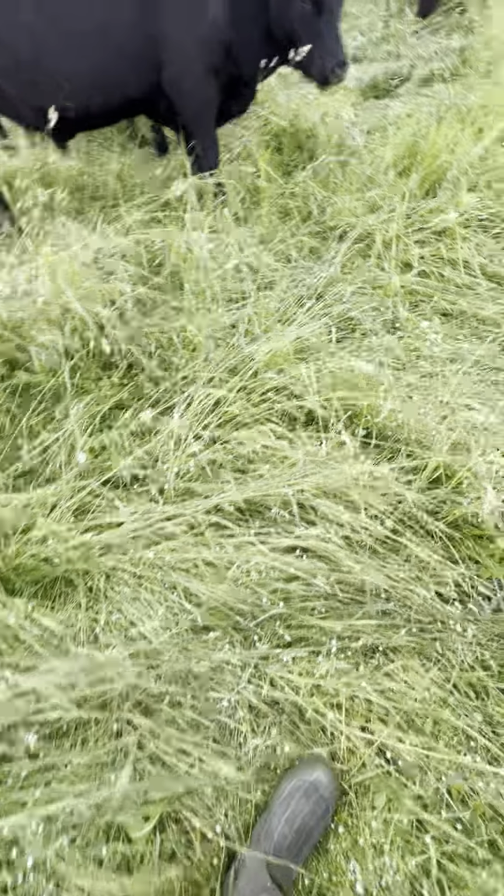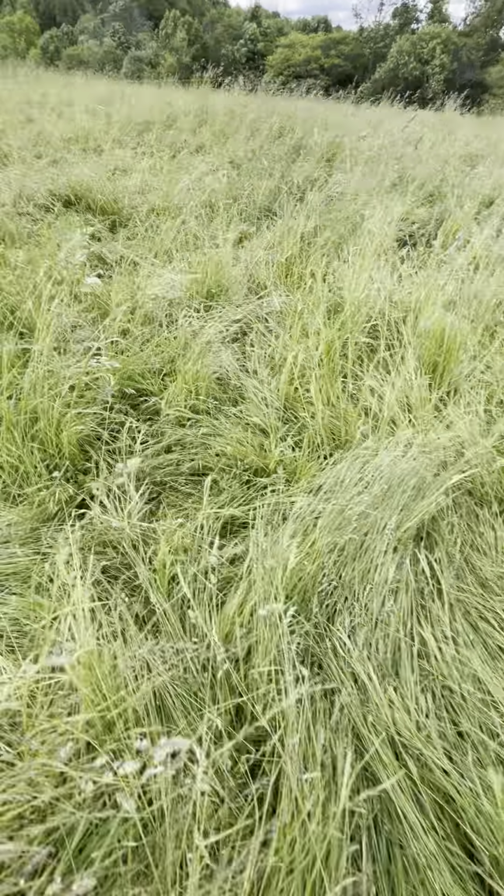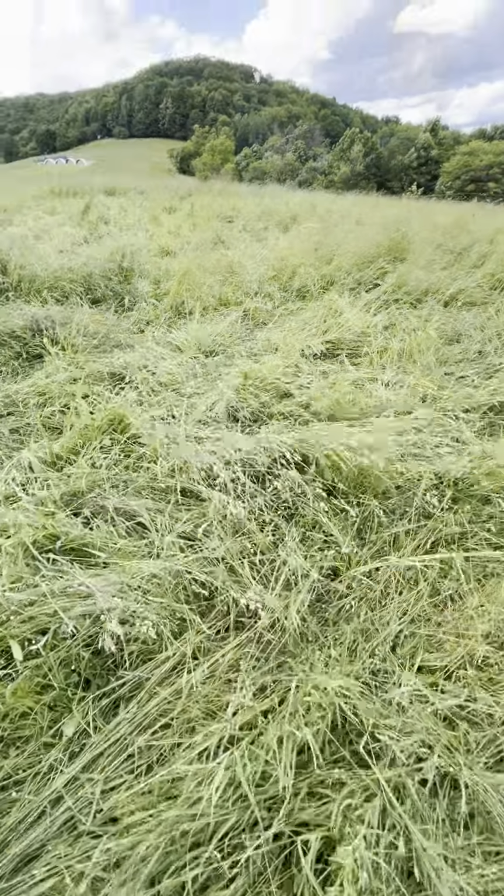We are just working on getting all this stomped on, pooped on, peed on. That way we can sort of build up a soil armor and we don't have to come behind it.